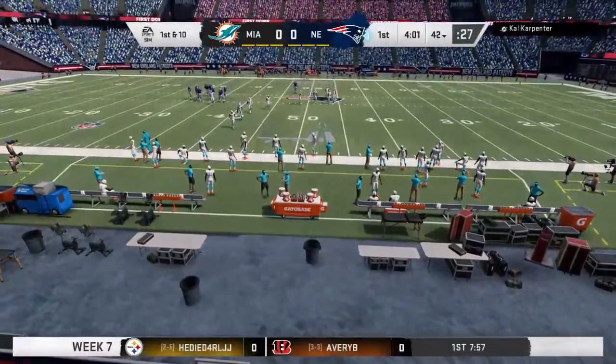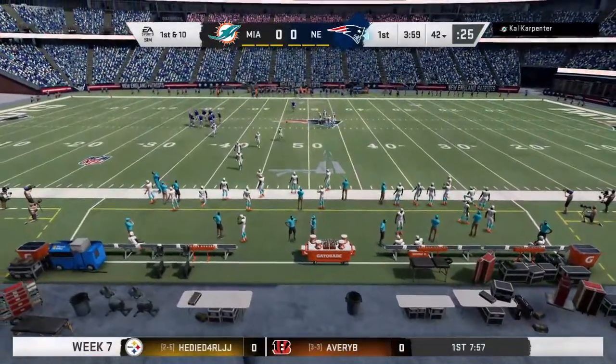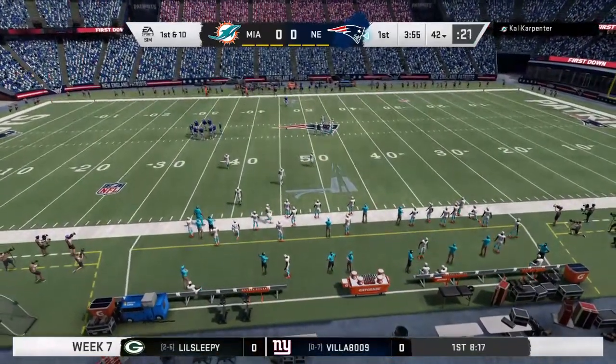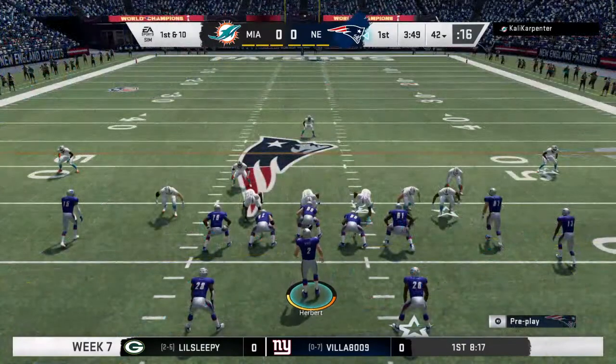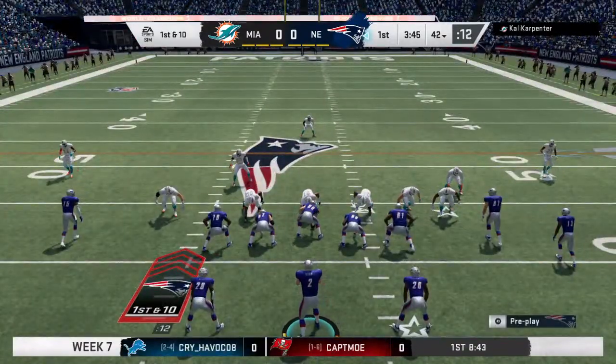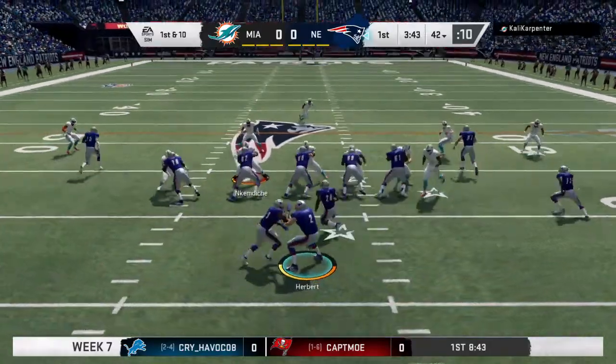Let's go ahead and use a cliche. Stay ahead of the chains, right? 5 or more yards each time. That's what you're looking for in setting a tone and getting your offensive line going. Good sign on the opening drive. So 2 first downs, and that moves the ball to the 42 now, 1st and 10.